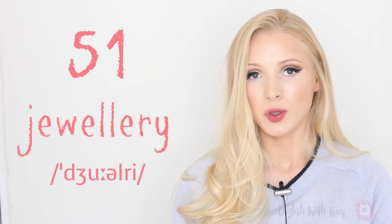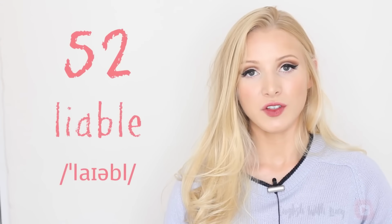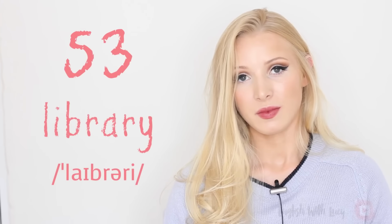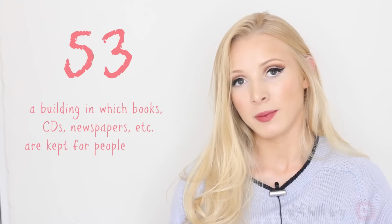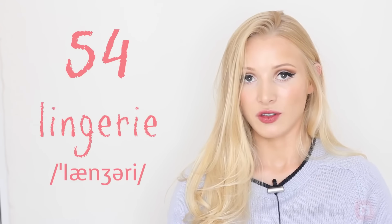51. Jewellery. Objects such as rings and necklaces that people wear as decoration. 52. Liable. Legally responsible for paying the cost. 53. Library. A building in which books, CDs, newspapers, etc. are kept for people to read, study or borrow. 54. Lingerie. Women's underwear. Note that it's very common to pronounce this as lingerie.